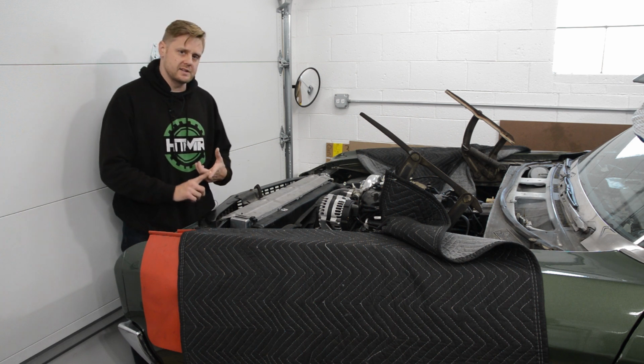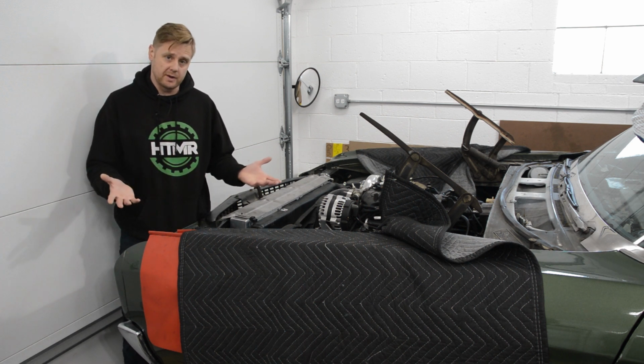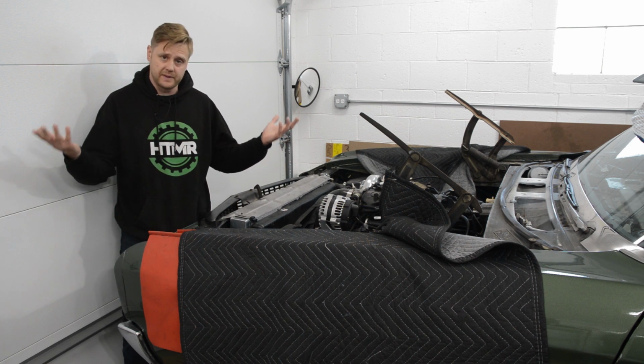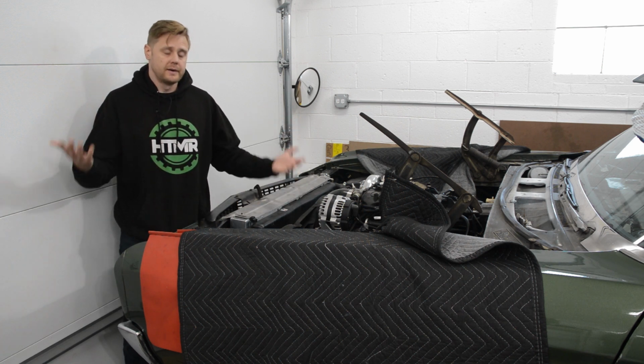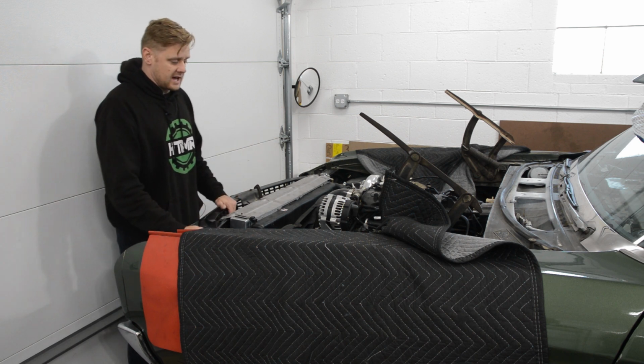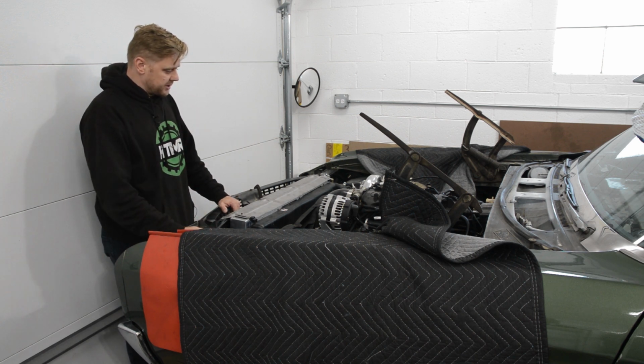So the biggest thing is I took the oil filter off and I cut it open, and there's bearing material in the filter. So that's a telltale sign of a bearing. It's knocking over here. It's got to be that, right? So I'll show you that filter in a second here, but basically some other things I've tried.